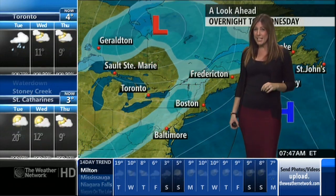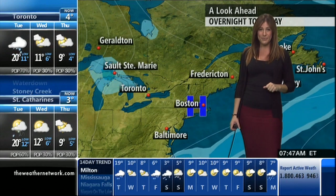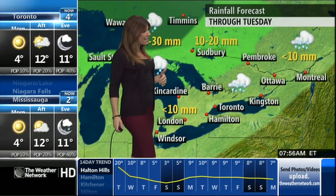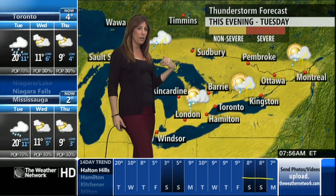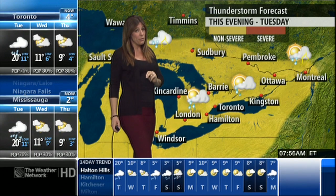Cold front really cooling things down, and just in time for trick-or-treating north of the 401, we could see some mixing. Well, we are going to see some showers with this next system that's going to be moving through tonight and into tomorrow. Just ahead of the warm front, we could see a few isolated showers, possibly even an isolated thunderstorm through the overnight tonight.